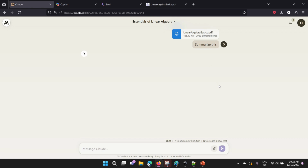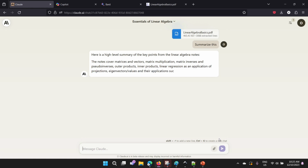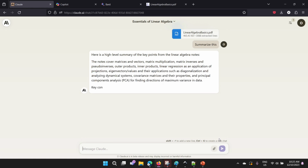So all of these have very nice user interfaces. So you can see here there are some keyboard shortcuts. You can use Control key K to create a new chat. Okay.